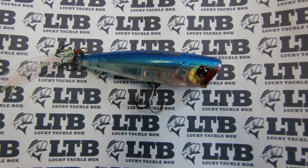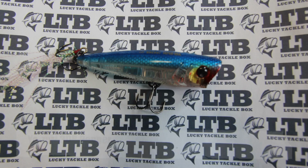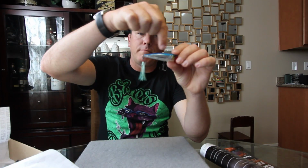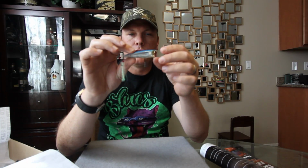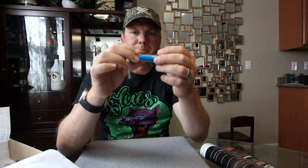First up from Ussery, we've got a 3dB popper. Ussery high quality baits. The 3dB have a prism finish to them, so the bait itself is made out of clear polymer, and then there's a holographic piece of foil down the middle, which gives it a really nice finish. Catches the light really well. And then the surface stuff is all translucent, so just a really pretty bait.